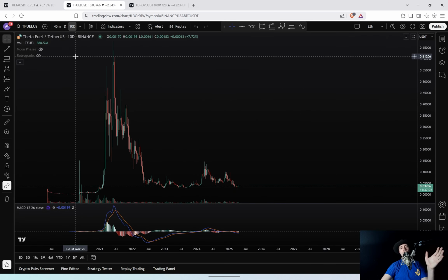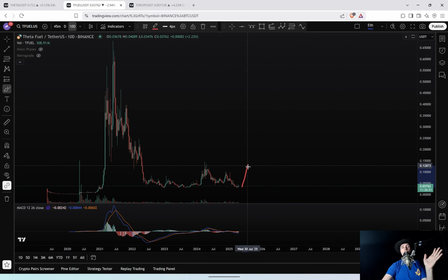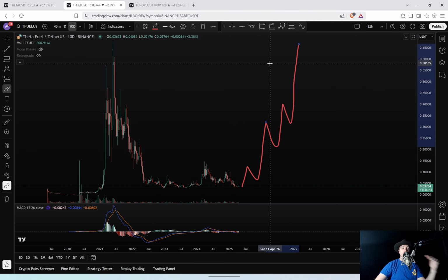Now, for T-Fuel, I see a very similar market structure. You can see both charts look very similar. So I personally think T-Fuel will follow Theta, break out through local resistance, and then start to head up towards its old all-time high. Now, once it breaks above its old all-time high, then I think price will really go crazy, just like what will happen with Theta as well. And we're going to see a lot of money come into both of these coins in a very, very short period of time. But first, we have to break above this local resistance.